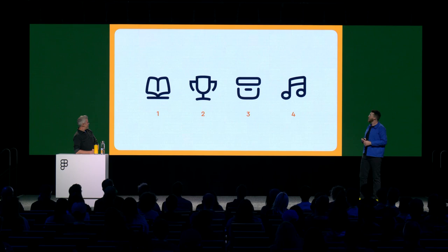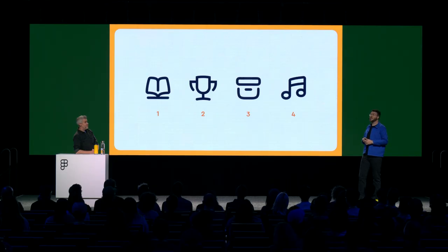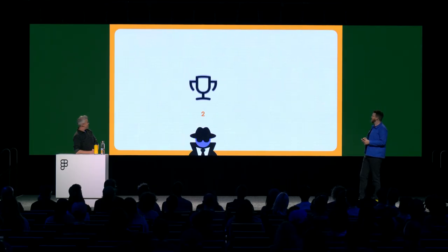We'll do one more. Back to a little squishy icon set here, but not everything is squishy in paradise. One of these is sticking out a little bit. What do you think the problem might be? Two. A little more division on that one. For some reason, the top of this trophy is a little sharp. Somebody broke in there and filed it down.